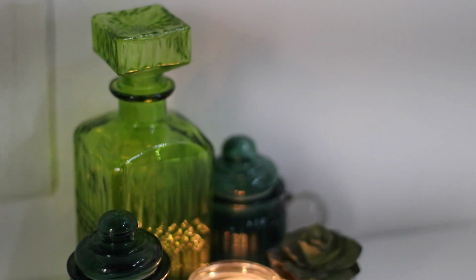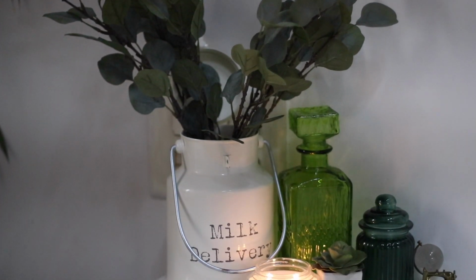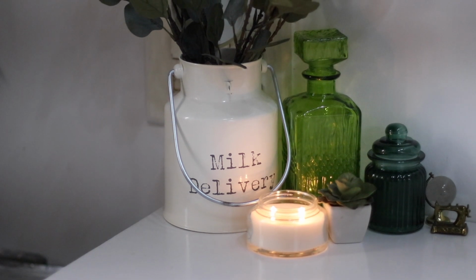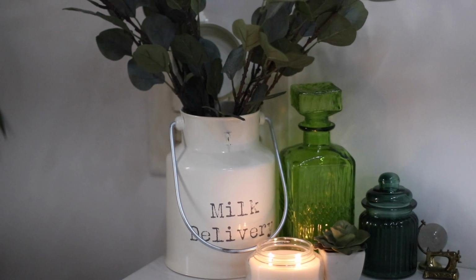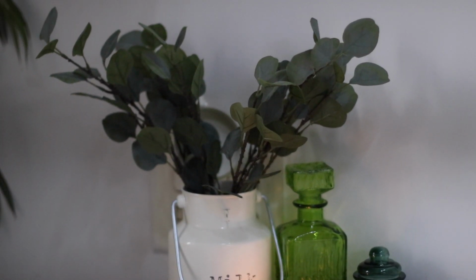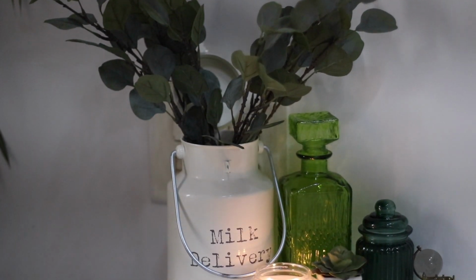So remember the milk canister I bought from Westside? I decided to add that also to my table with the artificial flowers that I got from the same sale, and I love how this looks. It just adds a little bit of height and covers those ugly switches, and it adds some color as well and texture through the leaves and the flowers.